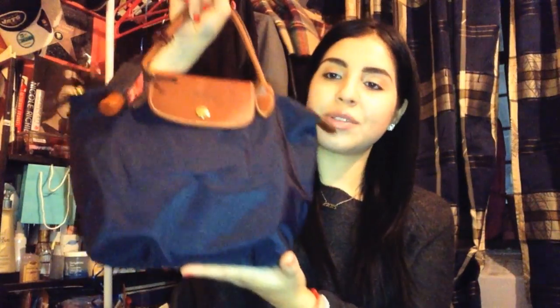Longchamp mini Le Pliage tote bag, and I love it, love it, love it, and it's been my jam since like the fall, but it's more of my wintery bag. I just love the navy, it's just so pretty, and I got this on a super deal. It was on thredup.com, and if you don't know what that is, it's like a thrifted consignment store or whatever, and the link is down below. I got this from there for $20 and it was brand new. And it has the authentication card and everything. And yeah, so let's just get into my little bag.